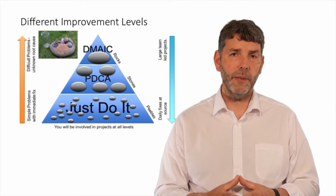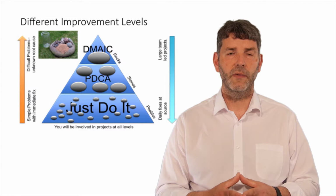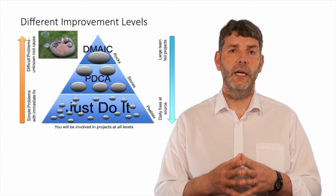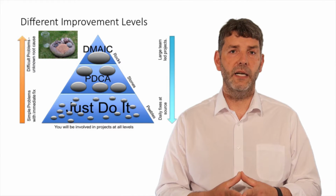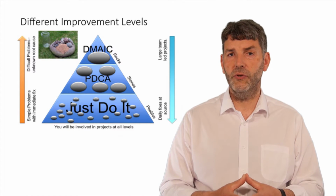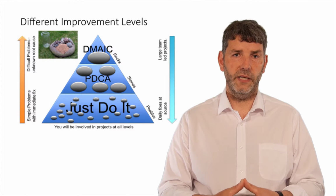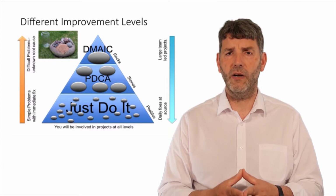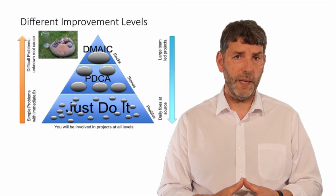In a project that's a little bit more complicated, typically will take a bit longer, have more elements to it, etc. The final framework available is a thing called DMAIC, and that stands for Define, Measure, Analyze, Improve and Control. And again, the person leading that improvement will take you through and explain what exactly those steps are. Those steps are associated with more sophisticated, more complicated, longer duration projects that will typically require more people and just take longer.